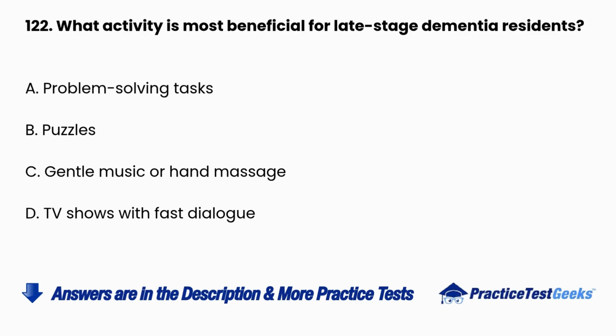122. What activity is most beneficial for late-stage dementia residents? A. Problem-solving tasks. B. Puzzles. C. Gentle music or hand massage. D. TV shows with fast dialogue.